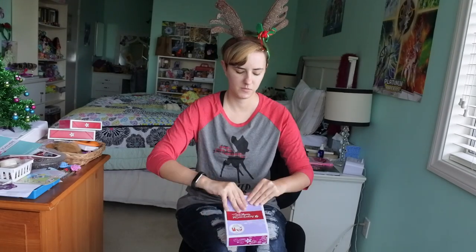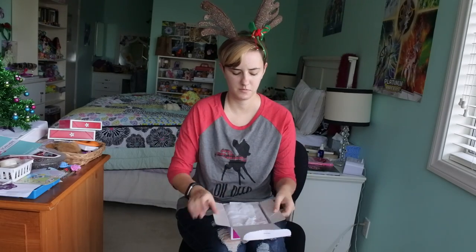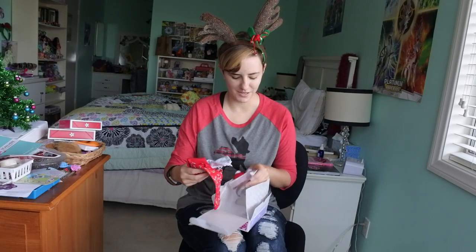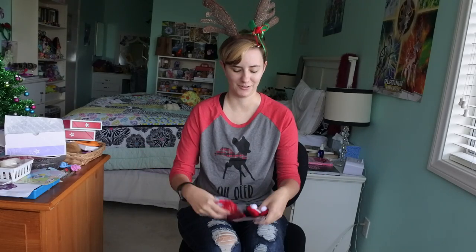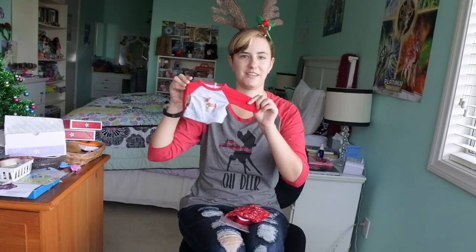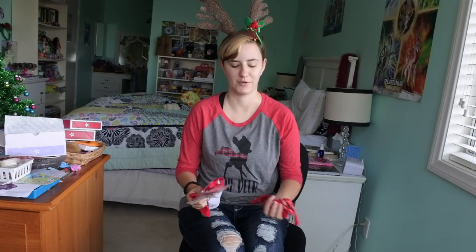And now I'm going to open the reindeer pajamas. Oh, and they do come with antlers and slippers. I'm actually going to be able to match my doll this year. Obviously, I'm 24, I'm not going to fit into the outfits for girls in the catalogs and stuff, but I have a very similar shirt that I got from Disneyland and my antlers, so this is going to be awesome. Let's get Elizabeth dressed.